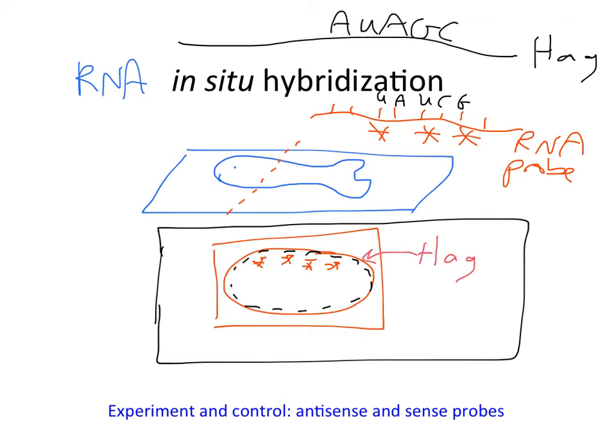Now the problem with this is that the probe that you use might bind to more than just the one gene, especially if there are lots of genes that are closely related, like a gene family. They're mostly the same sequence, they're just slightly different.